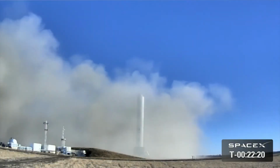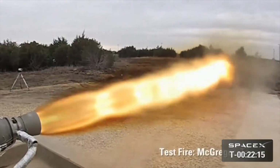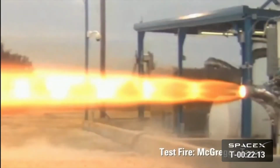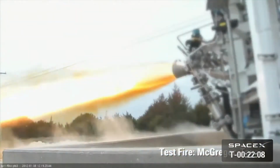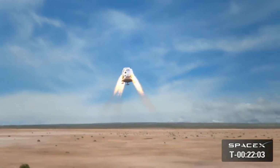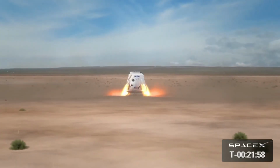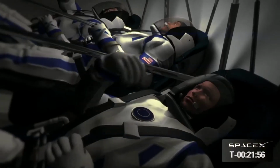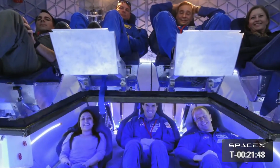Also in Texas, we've been testing the Super Draco rocket engines. You can see one firing here on the webcast. These will be essential when we start flying astronauts on Dragon. The Super Dracos provide a quick getaway in case of a launch vehicle failure. They can also be used for propulsive landing at the end of a successful mission. We designed Dragon from the start to enable the carrying of people. And with the addition of seats, suits, and life support, we're on track to fly our first crew of SpaceX astronauts in the year 2015.